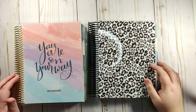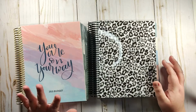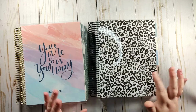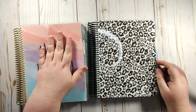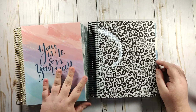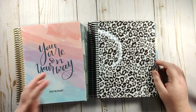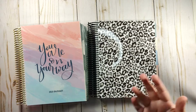It's kind of hard to believe that it's time to set up my 2022 budget planner, and we only have a little bit of 2021 left. It's been a crazy 2 years, but this planner has just helped me so much stay on track with the budget, even though we've had months that haven't been great. It's helped me see where we are and where we're going and what our goals are and how we want to get there.